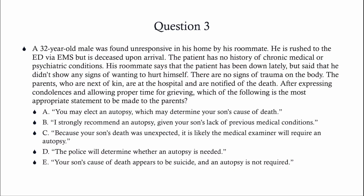Question 3. A 32-year-old male was found unresponsive in his home by his roommate. He's rushed to the ED via EMS but is deceased upon arrival. The patient has no history of chronic medical or psychiatric conditions. His roommate says that the patient has been down lately but said that he didn't show any signs of wanting to hurt himself. There are no signs of trauma on the body. The parents, who are next of kin, are at the hospital and notified of the death.